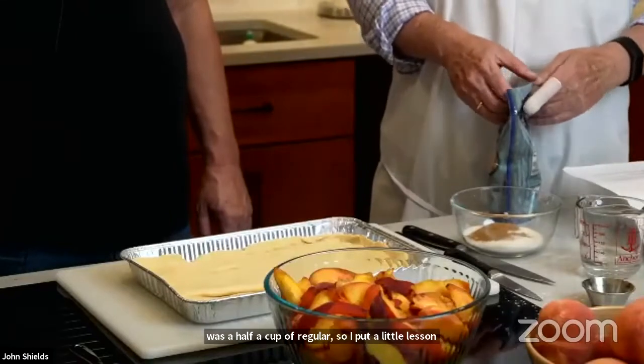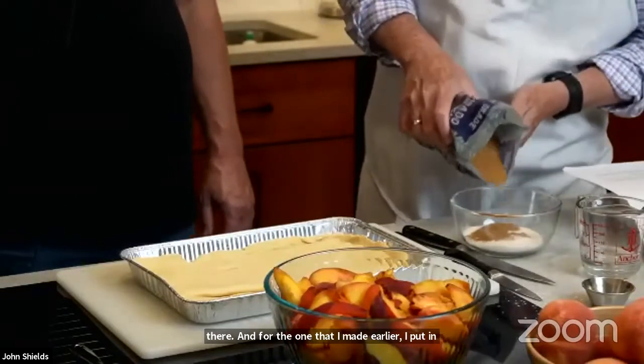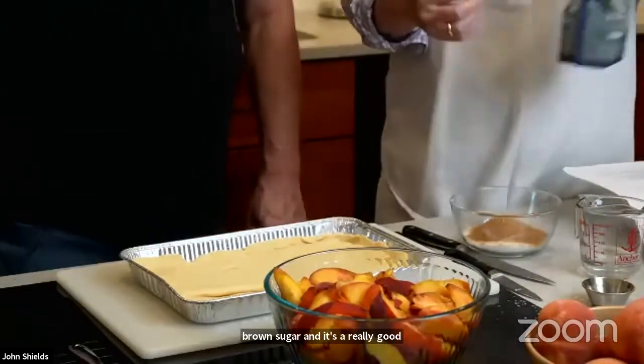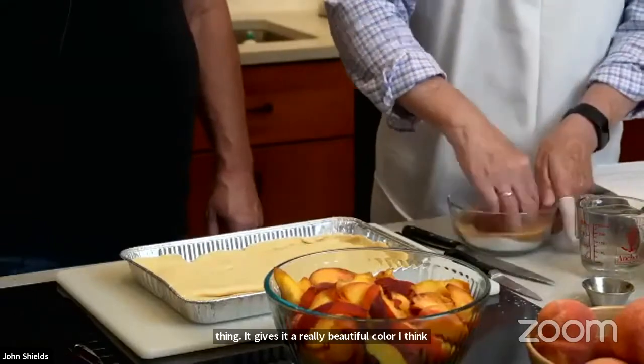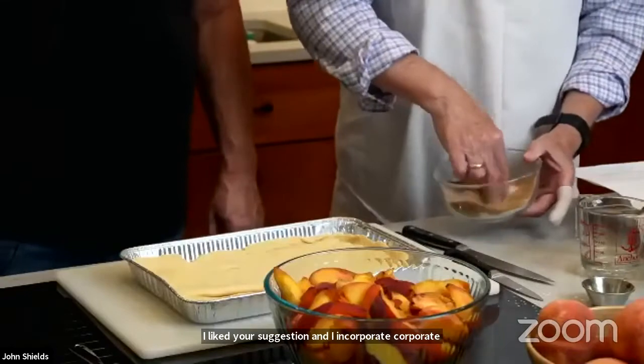And for the one that I made earlier, I put in some brown sugar as well and mixed the white and the brown sugar. And it's a really good thing. It gives it a really beautiful color, I think. So I liked your suggestion and I incorporated that into the Baltimore Sun recipe.